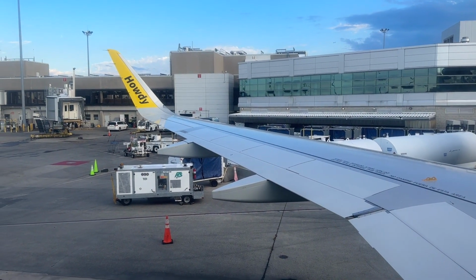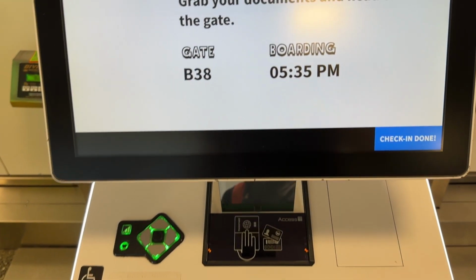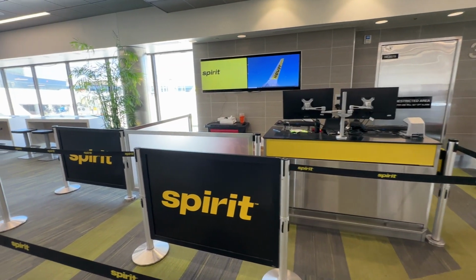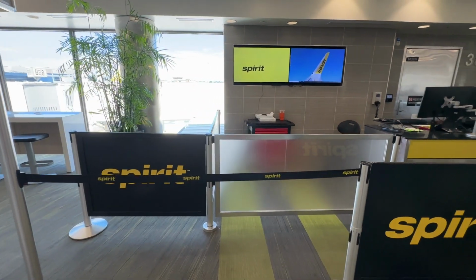For the pre-flight experience, Spirit earns a total of 4 out of 5 points. Once we got to the gate area, we found out that our flight was delayed. However, the ground staff communicated this delay and gave us a new estimated boarding time. Unlike Allegiant, the ground staff were at the gate area able to answer any questions.